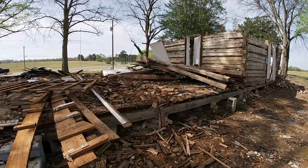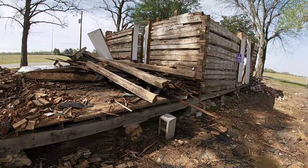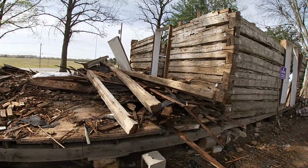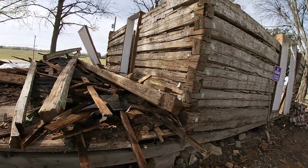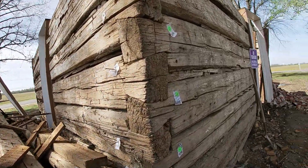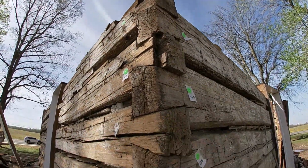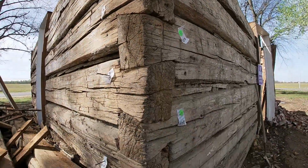Let's get over here. I'm not going to walk inside. Obviously, it's dangerous there. And right now I'm being mindful of any pieces of wood that may have a nail sticking out of them as I walk around. So here you go. This is the original cabin again, and look how tight those joints are.